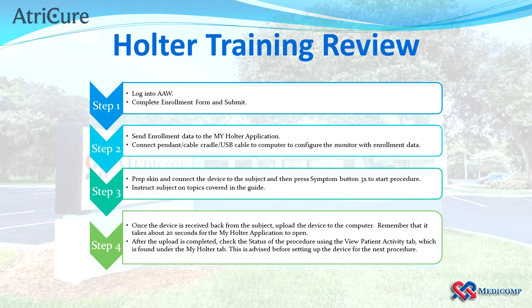The following list provides a quick review of the steps you will take for each 24-hour Holter procedure. We've also provided this in document form so that you may keep a copy nearby if needed. Step 1. Log into AAW and submit the enrollment form. Step 2. Send the enrollment data to the My Holter application and then connect the Pendant, cable cradle, and USB cable to the computer to configure the monitor with the enrollment data.